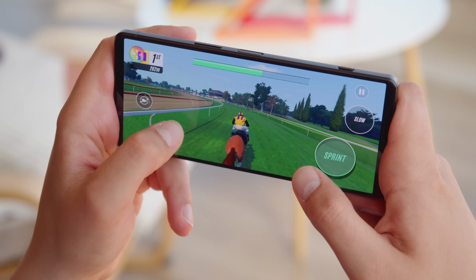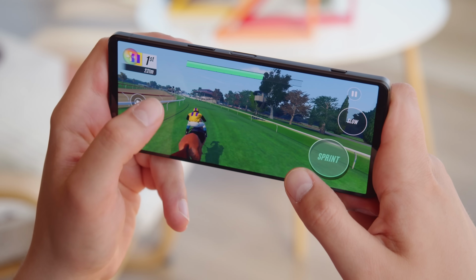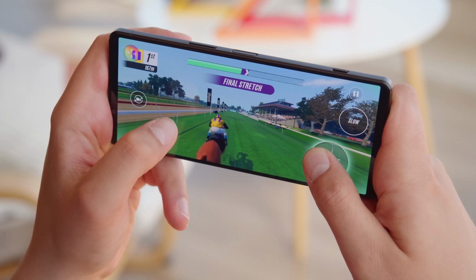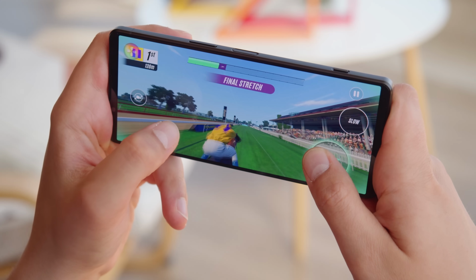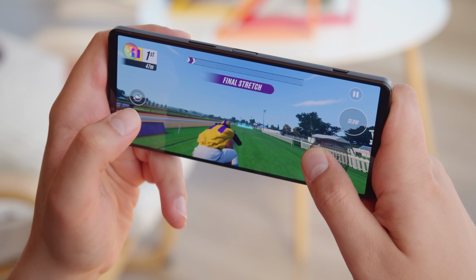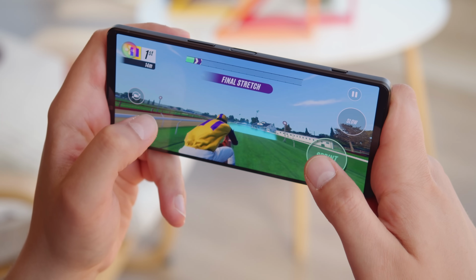That sounds bad, but there's so much power there to begin with that even with the throttling, games still run well, and the dip in performance isn't that noticeable. And the phone never got uncomfortably hot while we were using it. But still, the Xperia 1 Mark IV handles thermals and throttling worse than any of its competitors.